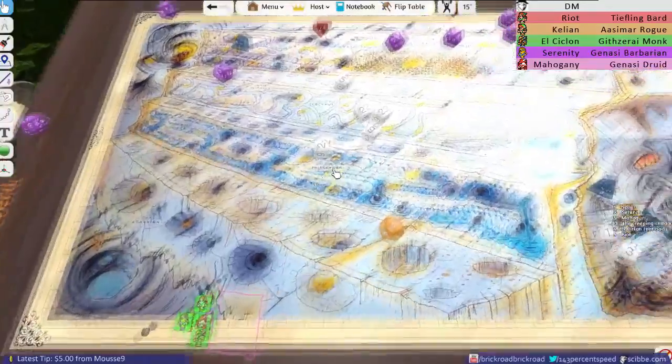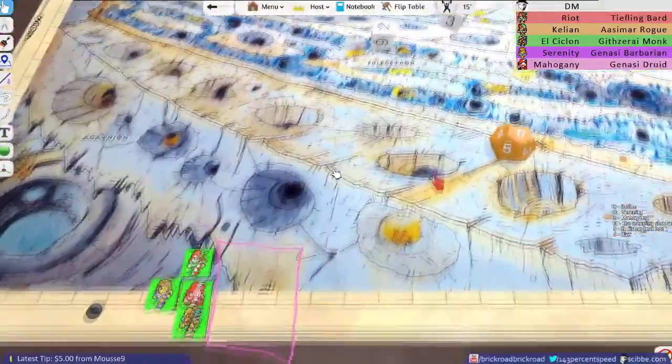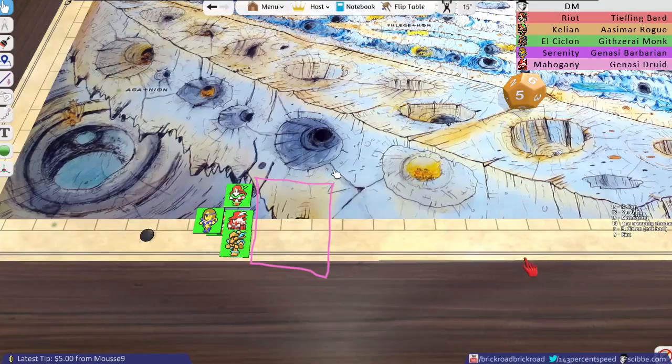20. You roll, natural roll, 20. Roll the 20, then that's a critical hit, and that's probably going to do some damage. Let me get some d6s out.